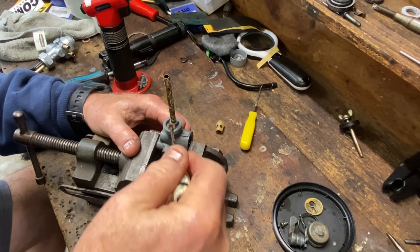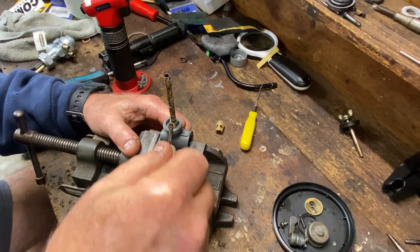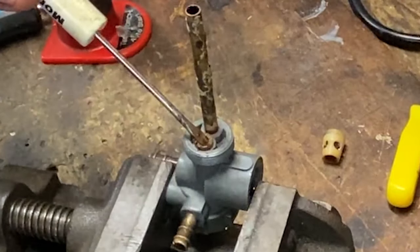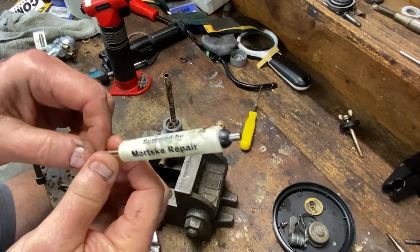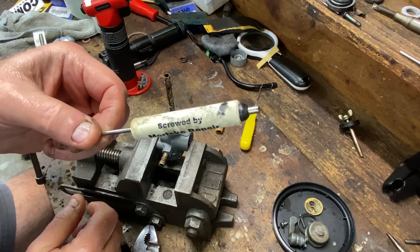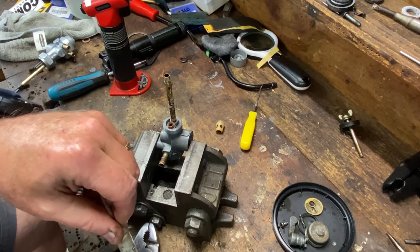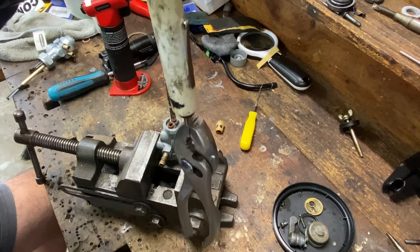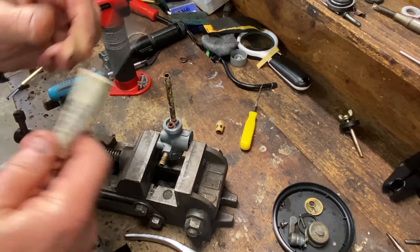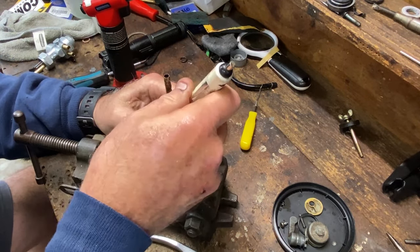Oh, look at that. Mortsky comes through every time. Tell you what, these are great, by the way. Mortsky Repair, his YouTube channel and website. I've got two of these things. I'm telling you, the magnets on these things are pretty damn strong, so I use them for a lot of different stuff.